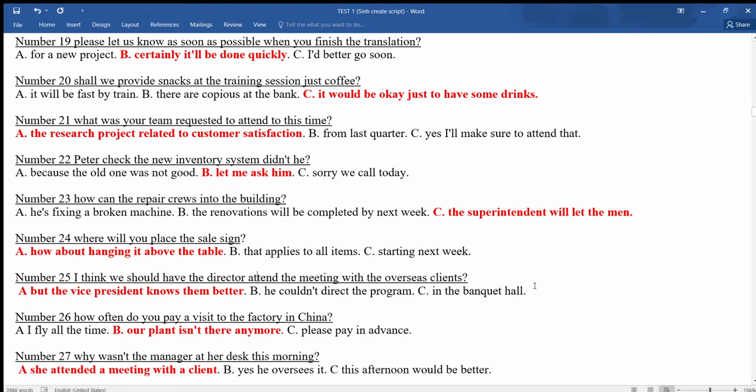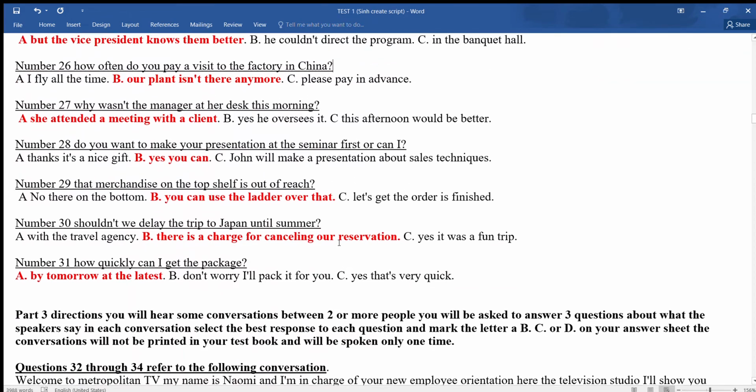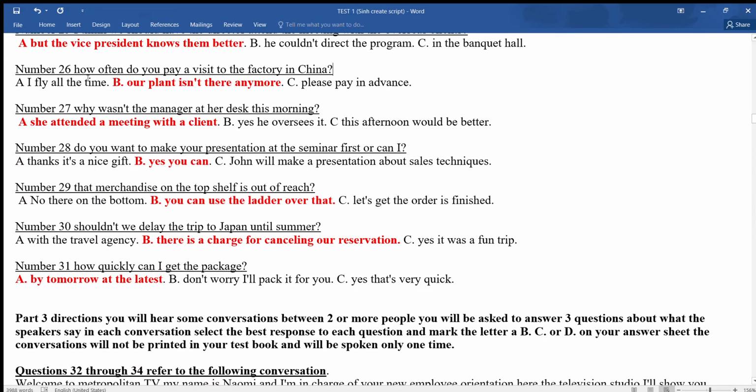Number 26. How often do you pay a visit to the factory in China? A. I fly all the time. B. Our plant isn't there anymore. C. Please pay in advance.